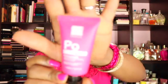Very interesting. Alrighty, the next thing I got is by Dr. Botanicals. It is a superfood regenerating sleeping mask. That's what it looks like. I will be giving this away because, like I said, I always have too much skincare. So the majority of my skincare stuff I do give away.